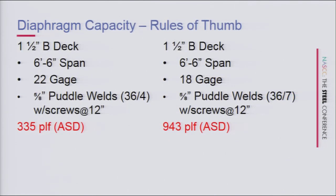Some capacity rules of thumb. So when you're looking at your frames, one of the things, we do a lot of healthcare work. So a lot of times we have 1.5 B deck with a 6'6" maximum span. That's essentially because a lot of healthcare companies utilize the Factory Mutual Global data sheets for insurance purposes. So if you look at that, the deck spans are limited to certain amounts for what they've tested for wind uplift. And for a 1.5 B deck, you're around 6.5 feet. So generally that's kind of our max spacing for 1.5 B deck.